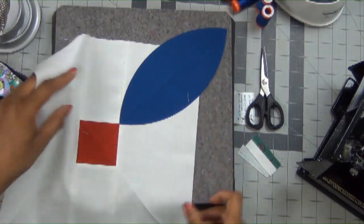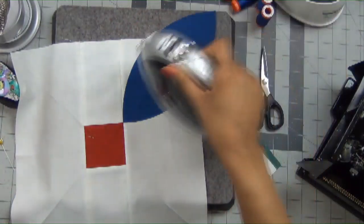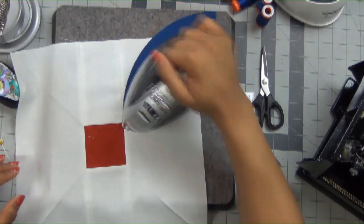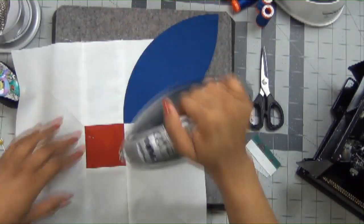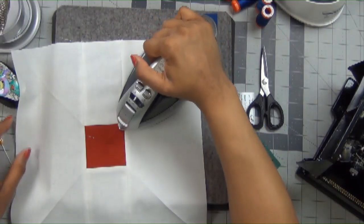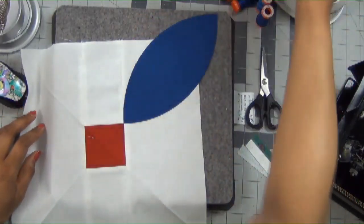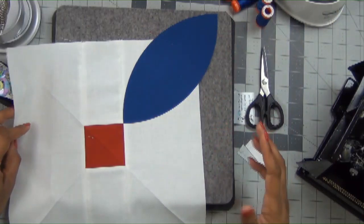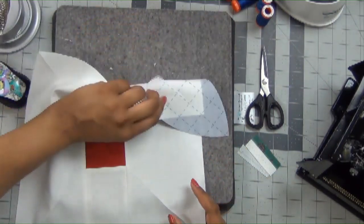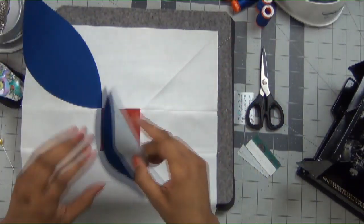Okay, so you can work your way around, and once you get them in the right place, you can come in and press. And this is also great because if you put the paper back on, you can go ahead and press this without having to use a pressing sheet or Teflon or, not freezer paper, not wax paper either, parchment paper, I get to it eventually, to press that back on. Okay, so you just work your way around all of the edges.